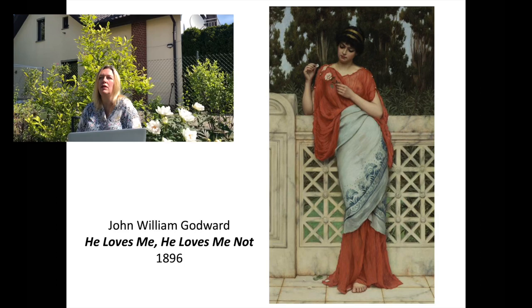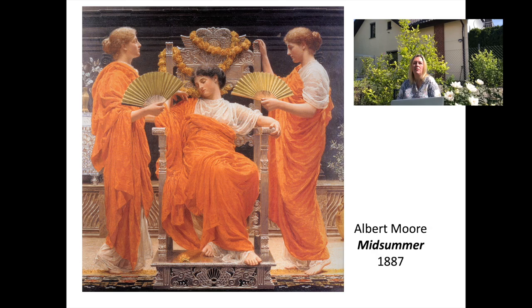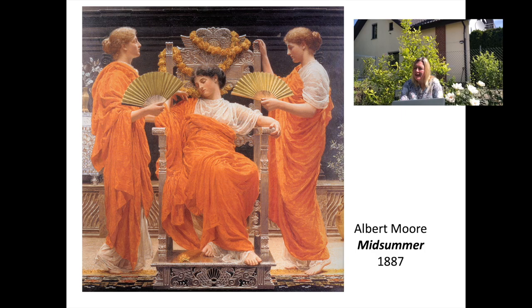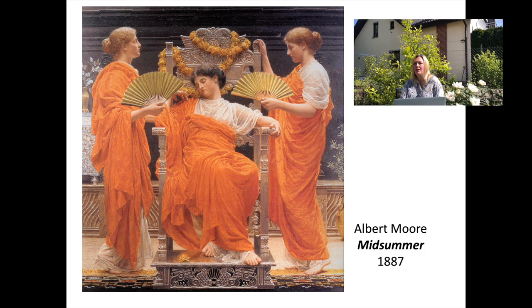So we have images like Midsummer, for example, just showing beautifully dressed women in something that resembles classical robes, just lounging about, doing nothing, resting, looking pretty. And that was the point. But this is really the end of the 19th century, and the new form of painting, the art for art's sake, starts to be visible.